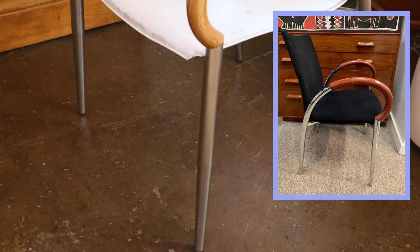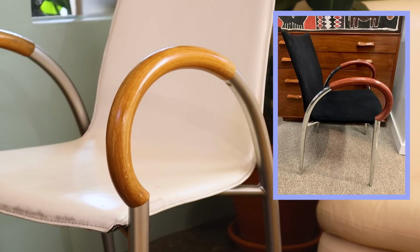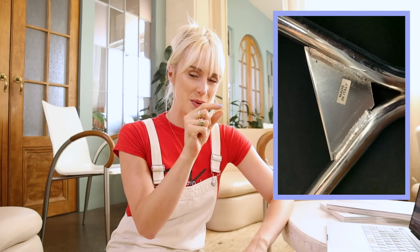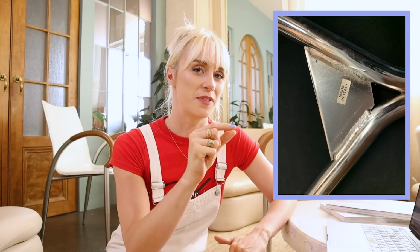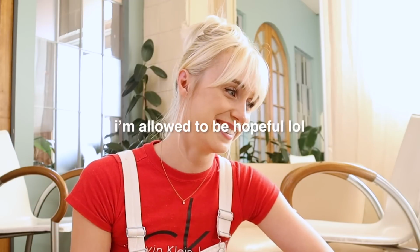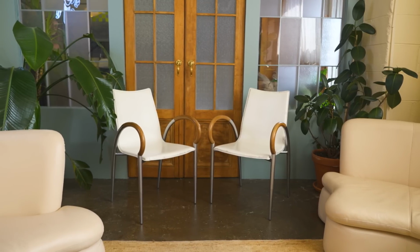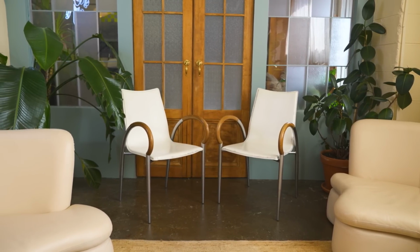But that doesn't mean that these couldn't have come in different finishes or that either chair wasn't reupholstered at some point in time. One thing that my chairs definitely don't have is this little Made in Italy sticker on the bottom, which would have really just drove this home for us. But it also doesn't mean that it wasn't removed at one point in time. Honestly though, these handles are so beautifully crafted and it does look a lot like rosewood, which is what the original chairs are made from. And the body is identical.